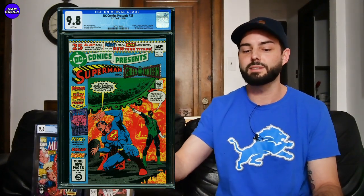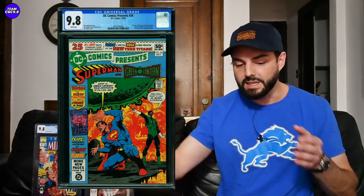So yeah, DC Comics Presents 26. In a direct 9.8 white pages selling for $2,500, while at the same time one sold on eBay for $1,699 in a newsstand. Probably a more motivated seller on that one, but you get the price range of them there. And yeah, that's a really good book to consider.